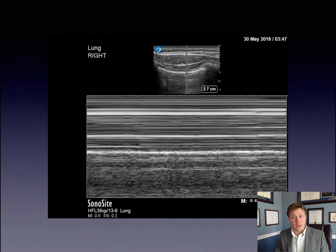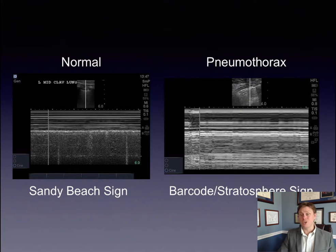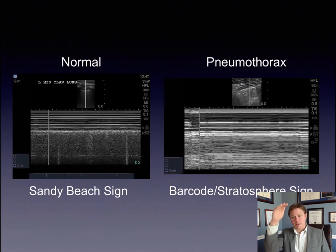Now, what does this look like in a pneumothorax? Well, in a pneumothorax, there's going to be no pleural sliding because by the time you get to your parietal pleura, there's a layer of air before you get to your visceral pleura. So that, again, is going to scatter everything, but you're not going to see any motion. So in M mode, it will look like solid horizontal lines the entire way across the screen. That's also known as the barcode or stratosphere sign.